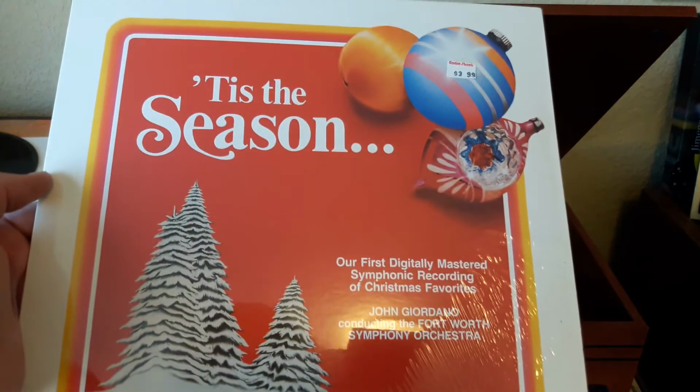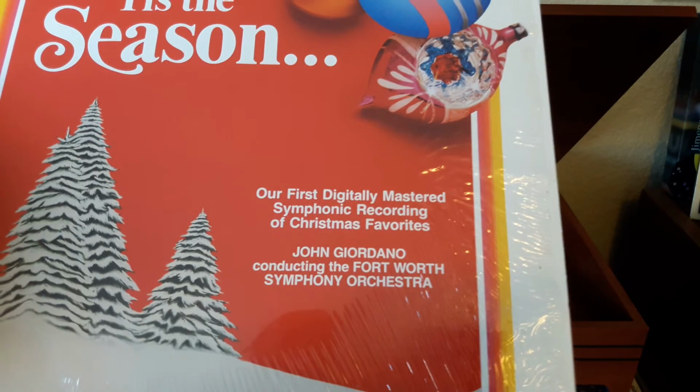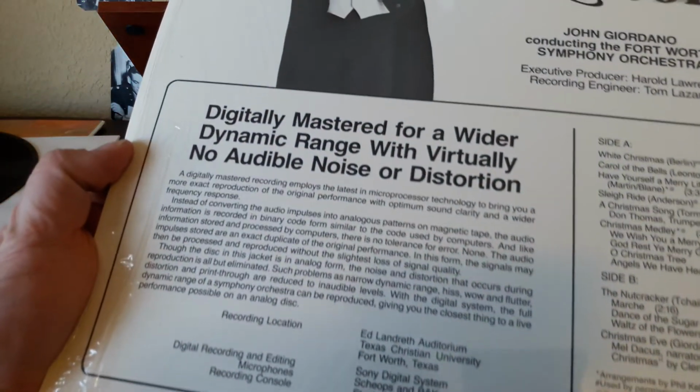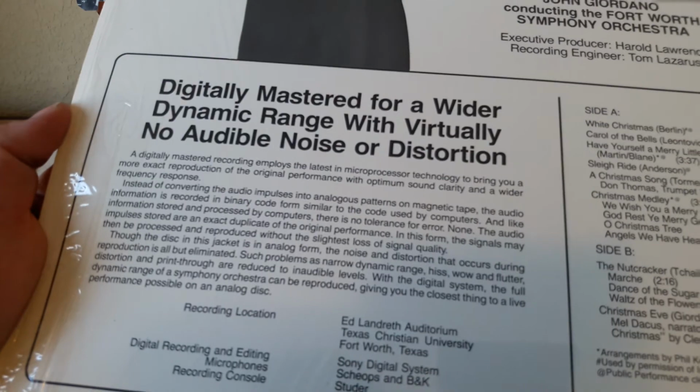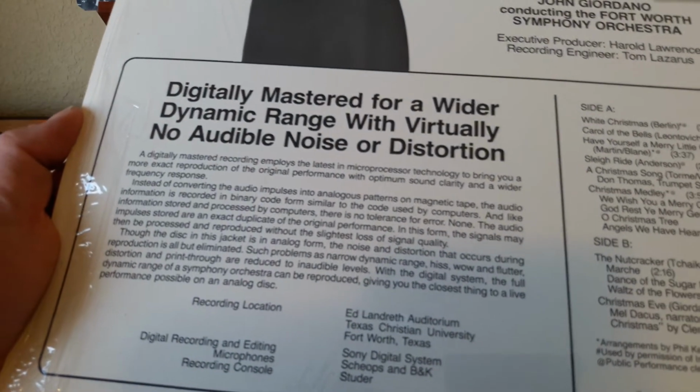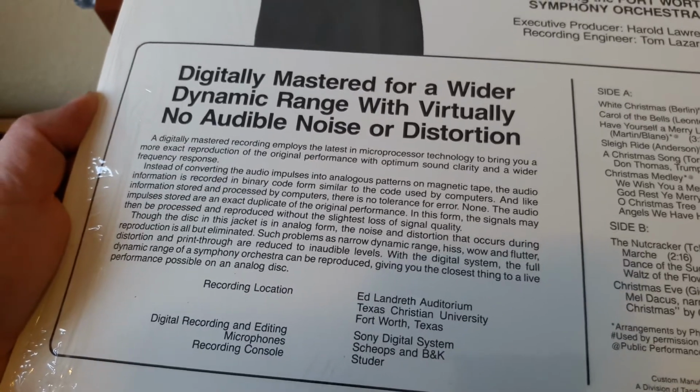But this one makes a little bit more prominent use of digital. So our first digital mastered symphonic recording of Christmas favorites. And on the back, as we've talked about so many times, records love to plaster all of this real estate on the back of a record. They love to use that space to advertise technology, any kind of advancement, because if somebody's interested in buying this record, they're going to flip it over and say, oh, what's good about this?